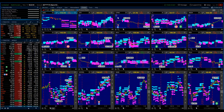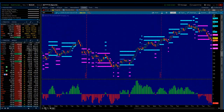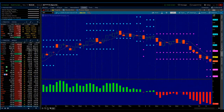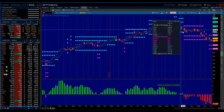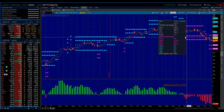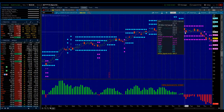So let's get over to some of the individual charts and walk you through some of the trades that we were tracking. We talked about these in the video on Wednesday. Here's a chart of SPY. You'll notice that we did close out of this trade. This was on Thursday into Friday. We saw the move to the downside. Notice we initially triggered into this short trade right around the 207.40 level.